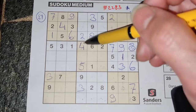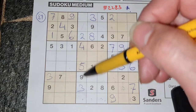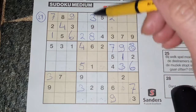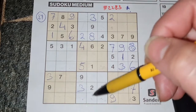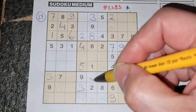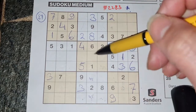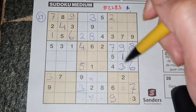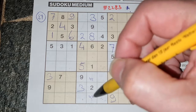We have a pair, a 4 and a 5 in this column, and a 4 and a 5 in that column. So the 4 and the 5 for the middle column go in these 2 boxes. Let me mark those 2 boxes.